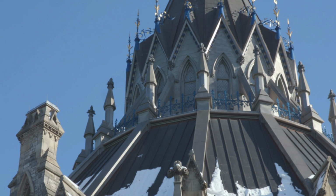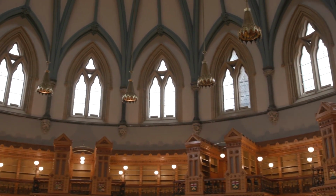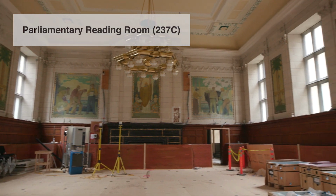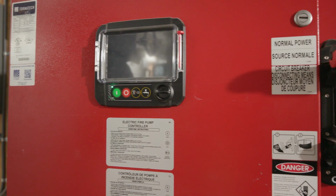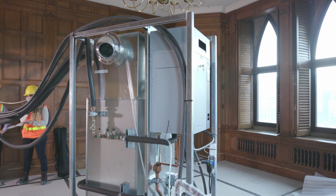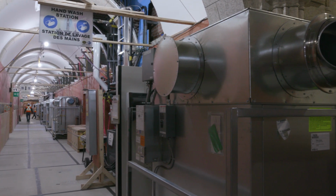While the beautiful Library of Parliament had to be closed because of the major construction, all of its collections have been carefully moved, and parliamentarians continue to have access to these valuable resources. Even before starting the major construction work, significant effort was required to take the Centre Block off the parliamentary grid to remove all IT, electrical, and mechanical systems. For the duration of the project, temporary systems are in place to ensure power is supplied and temperature and humidity levels can be regulated to protect the building's heritage fabric.